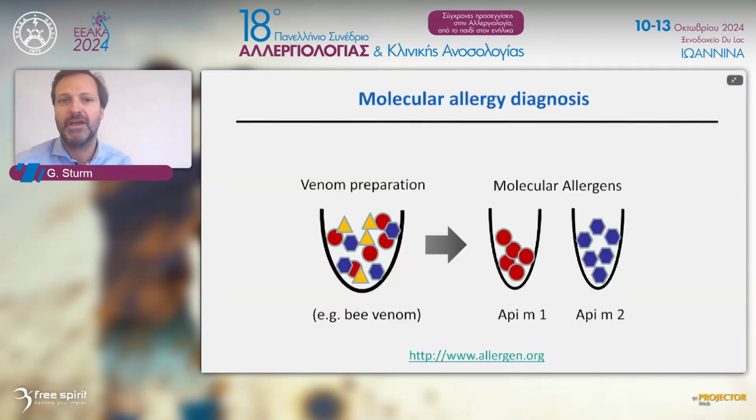Of course, we can also do molecular allergy diagnosis in insect venom hypersensitivity. Molecular allergy diagnosis, also called component-resolved diagnosis, is a big step forward in allergy diagnosis, especially in pollen allergy or food allergy, where you can detect profilin sensitization, polcalcin sensitization, or exclude sensitization to cross-reactive carbohydrate determinants. In insect venom allergy, the use is a little bit limited.